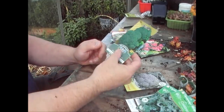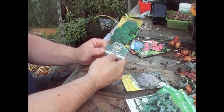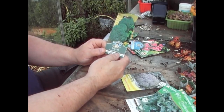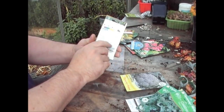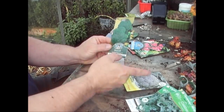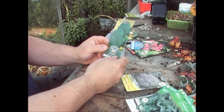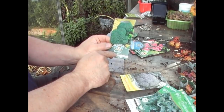Okay, then the third variety is this autumn Beaumont, I guess you pronounce that, F1, another F1 hybrid variety. Now there are again 50 seeds in here. Because this is an autumn variety, I'm guessing that this one would be a good one to grow for the last succession of broccoli. And I don't believe I've grown this one before, but I thought it was worth giving this a go.